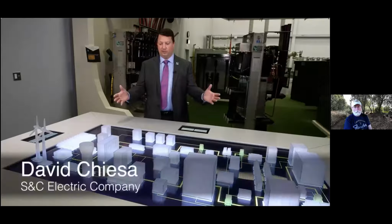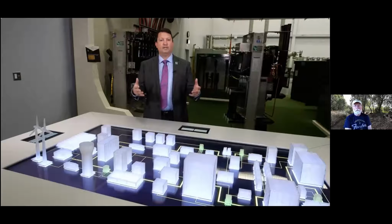What is a microgrid? We actually developed what you see here, which is a demonstration, or what we call an experience table, so that people can really get an idea of what the look and feel of a microgrid is and how it operates and how it really provides value to the people within the microgrid and to the community that it supports. We kind of view it as a fence line.